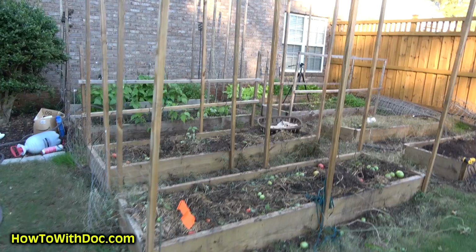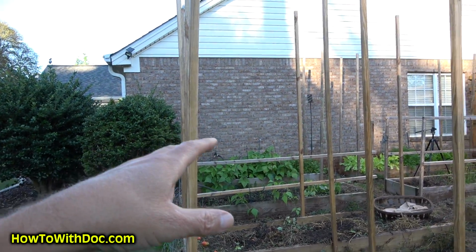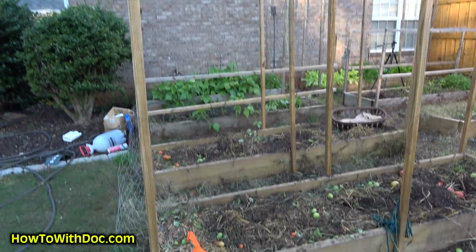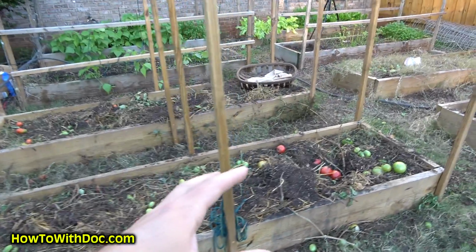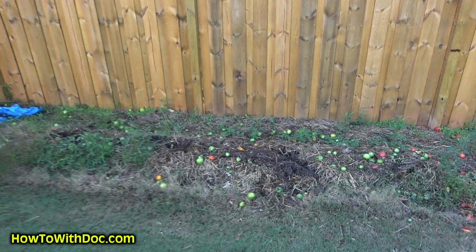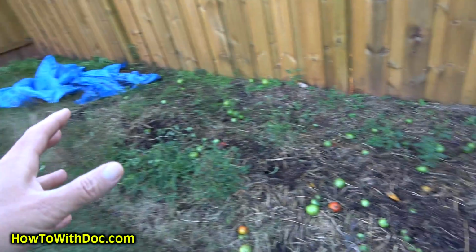So you can see the gardens are shutting down. I actually have some beans I left up, lettuce, carrots. There's some coriander back there, but I still have tomatoes all over the place over here. And we also did have some tomato plants over here too. And look at all these tomatoes. They're just all over the ground.